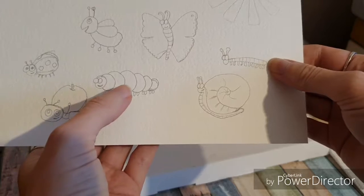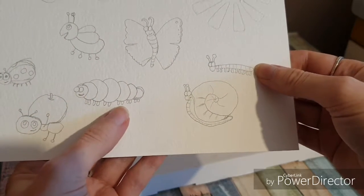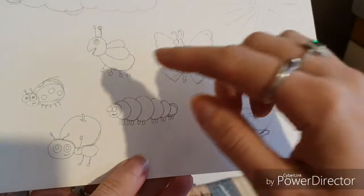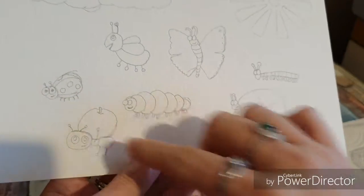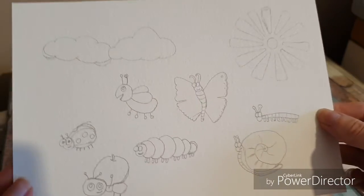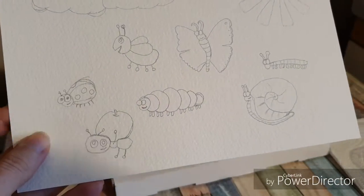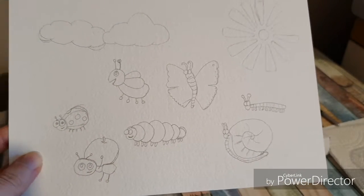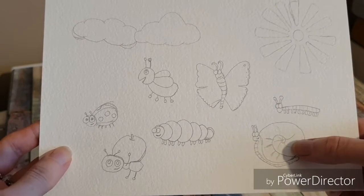But I have a caterpillar, I have a butterfly, I have a fly, I have a ladybird, an ant carrying an apple, a snail. So I just decided to draw some bugs, but I wanted to draw other things as well. Like, I don't know whether you class a butterfly as a bug, because I like butterflies. Snails, not so much bugs, but they do get on your nerves.